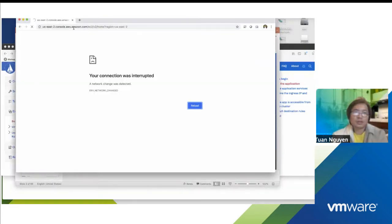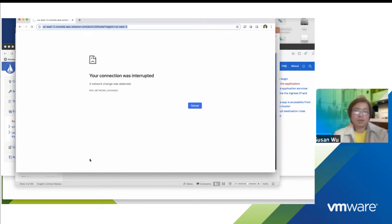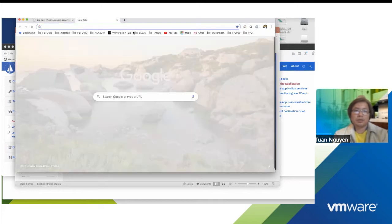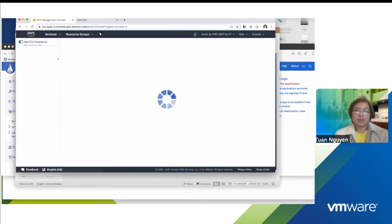Hey, Susan. I think we just lost the screen from you. If you want to, you could try sharing again. I'm sorry, I got disconnected somehow. Okay, let's go back. Your connection to AWS just disconnected, but we still have you on screen though. Why don't you give me 1 minute to restore the connection? Should be back now.